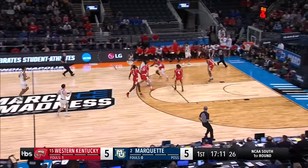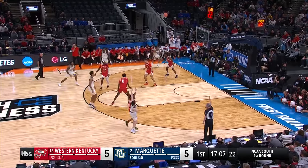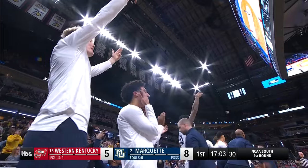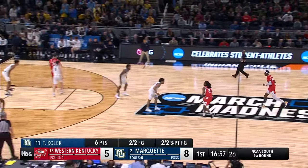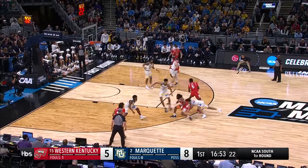Segan Moore in, could not get it. And the Warriors the other way. David Joplin out to Kolek for 3. I don't think that oblique is bothering him, at least early in the game. Not at all. And I like him shooting more threes. He's a very good three-point shooter. I don't think he shoots the ball enough.